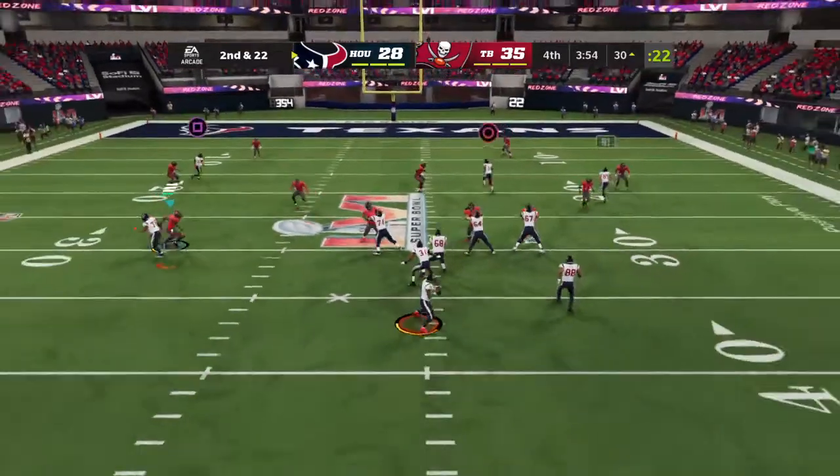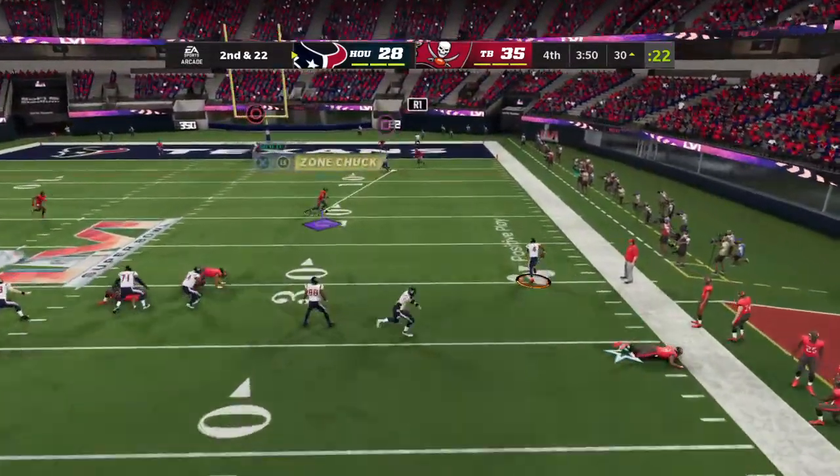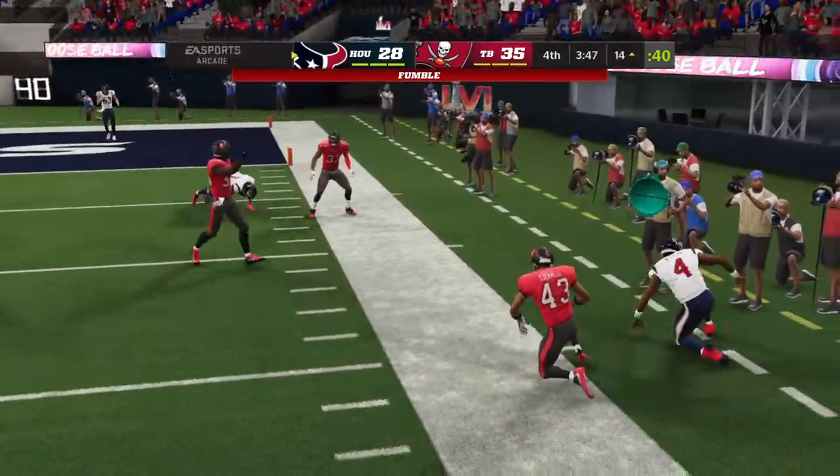Throwing on 2nd and long. Watson. Flush to his right. Oh, no, he lost the football.